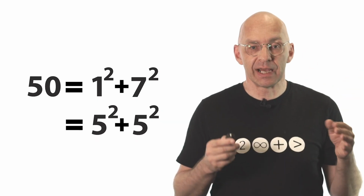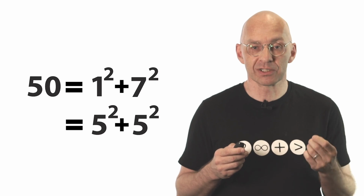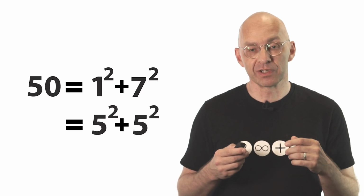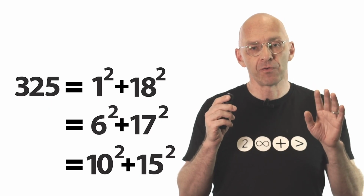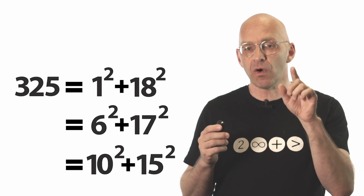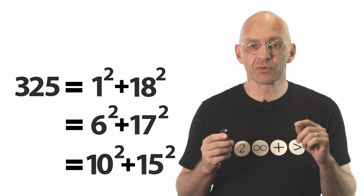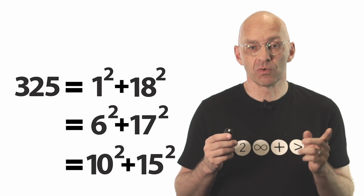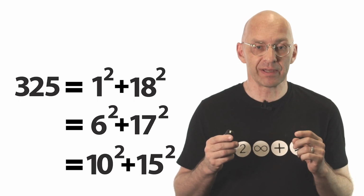To begin, there are definitely numbers that can be written as a sum of two squares of positive integers in more than one way. For example, 50 over there or 325. Now, in terms of our 4k plus 1 primes, we've already proved that any such prime can be written as a sum of two squares in at least one way. What remains to prove is that there can never be more than one way.